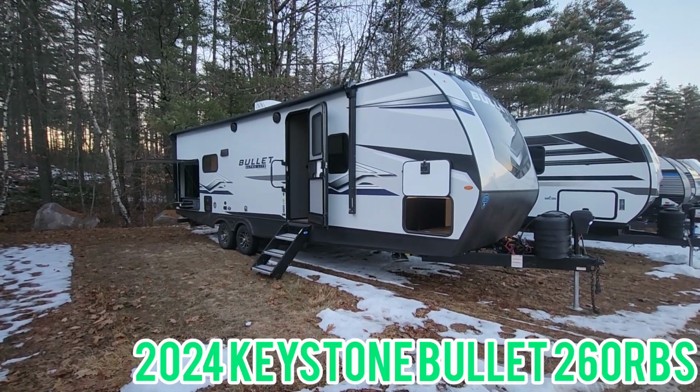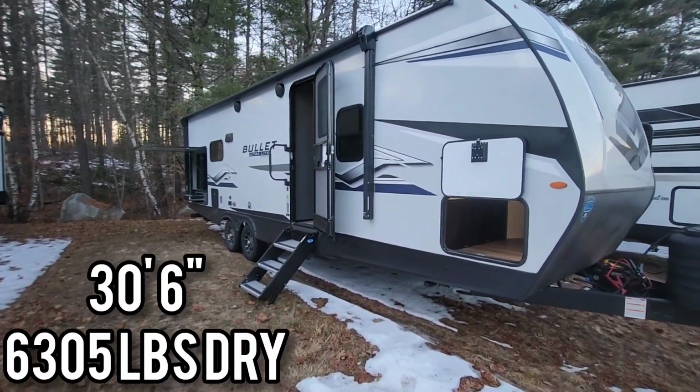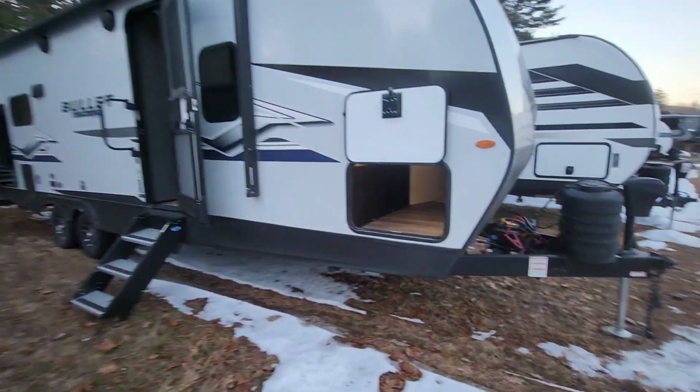If you're looking for a couples camper for 2024, look no further. We are in front of the 2024 Bullet 260 RBS by Keystone. It's got a lot going for it. They took that rear bath floor plan and threw it for a loop. Let's check this thing out.